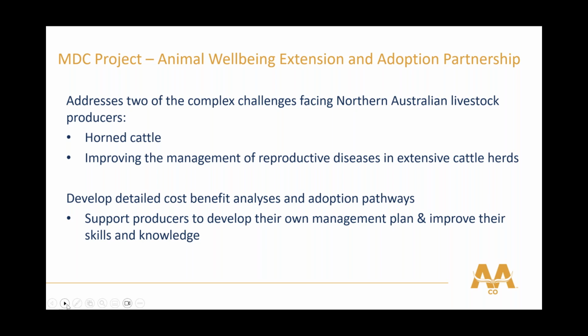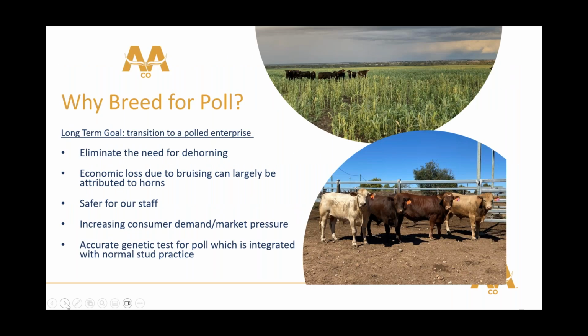Okay, let's get into some of the details. It shouldn't really be any surprise to anyone in the cattle industry why we're looking to breed for poll. We want to try and reduce and eliminate the need for dehorning, because when we leave horns on, obviously we end up with some economic loss, mostly due to bruising, but also the animals injuring themselves. It's also potentially safer for our staff, and there is, or is likely to be, more consumer pressure in the long term on the practice of dehorning in beef cattle.